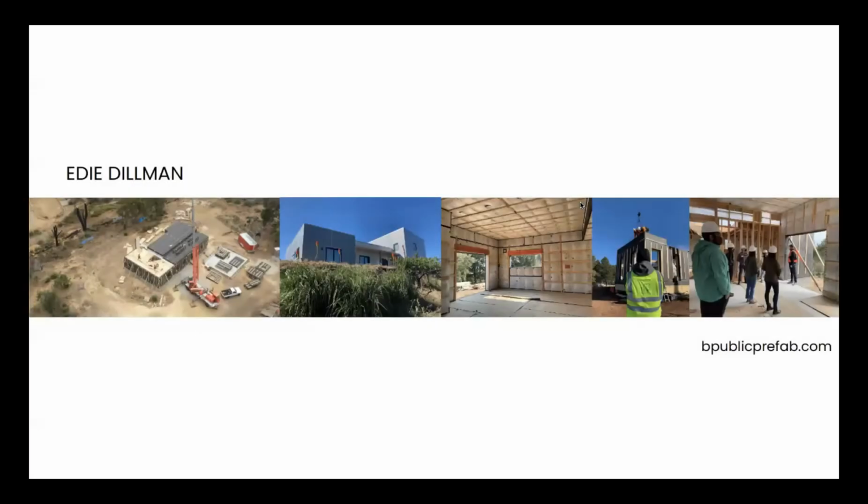I am Edie Dillman. I am CEO and co-founder of B.Public Prefab. We're a US-based offsite design and component company. We're women-owned and a public benefit corp designed to serve housing creation and environmental sustainability. So we launched products and services in January of 2020 with a pre-designed, pre-engineered kit of parts.